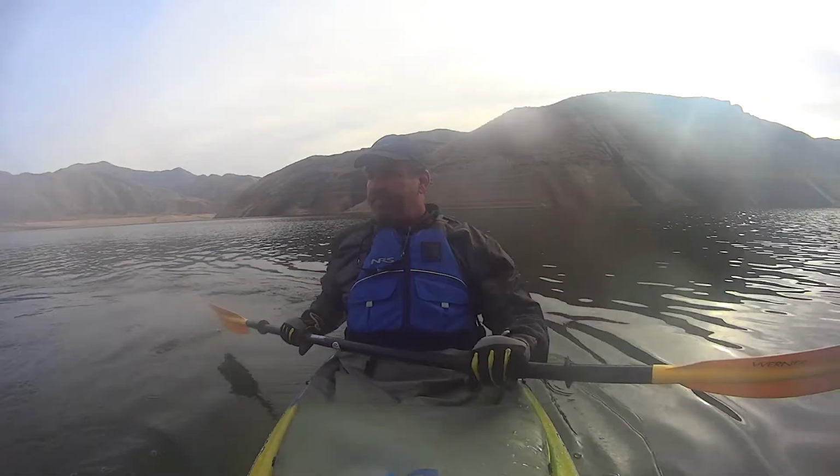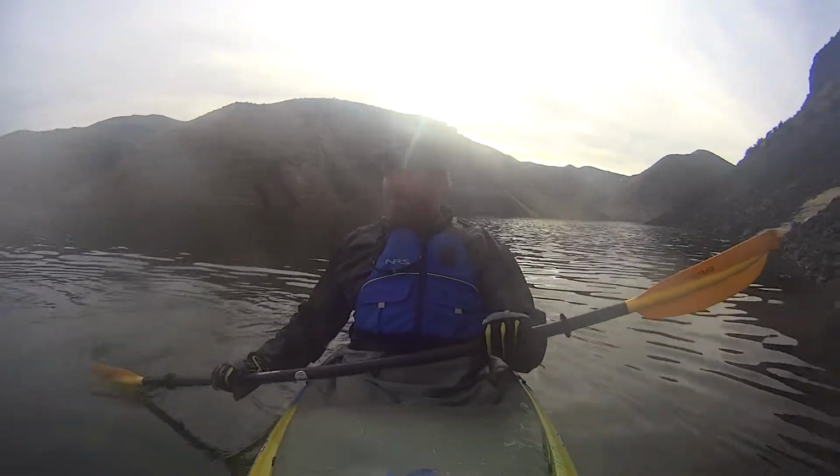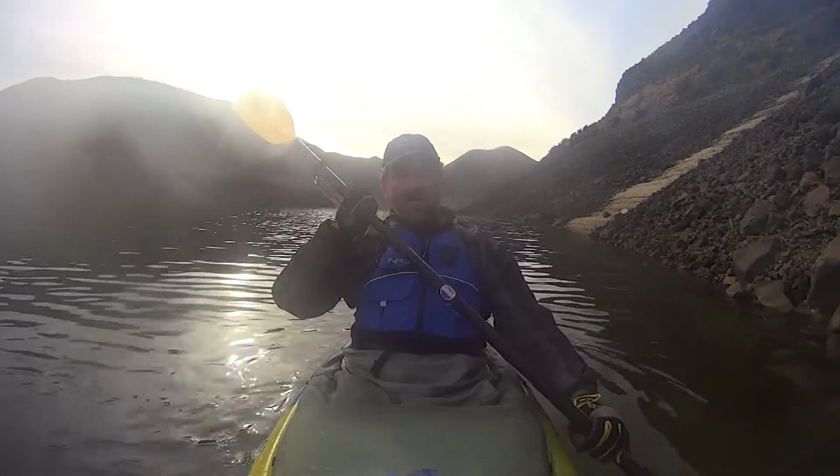Great few days up in the hills and next to the reservoir. It's a beautiful area. Even though you don't see a lot of green, it's still just beautiful. You can see all the terrain, all the geology, and it was a great day to break in the boat.